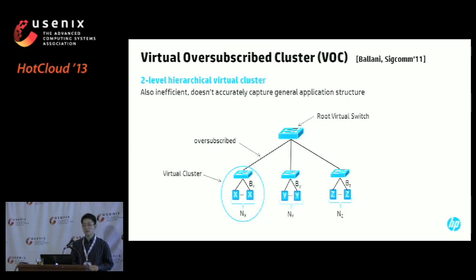And there is another advanced model called virtual oversubscribed cluster, or VOC, from Microsoft. It's a 2-level hierarchical switch virtual cluster model in which each application component can map to one virtual cluster, and all the virtual clusters are connected to the root virtual switch through oversubscribed links to accommodate the communication between different virtual clusters. This model is also easy to map on the physical topology because it looks like a tree, but it doesn't exactly capture the general application structure, so it can lead to inefficient and inflexible mapping. We show that in our paper through an example walkthrough, and we will also compare this model against ours in the evaluation section.